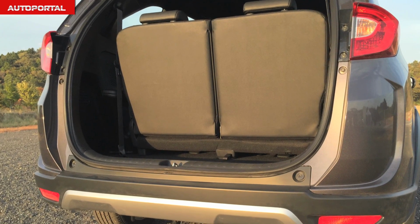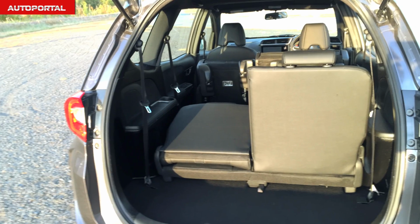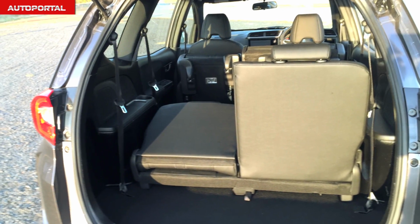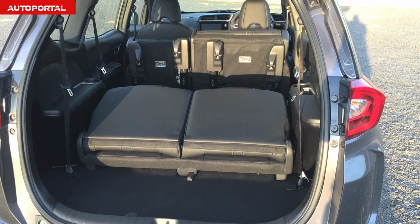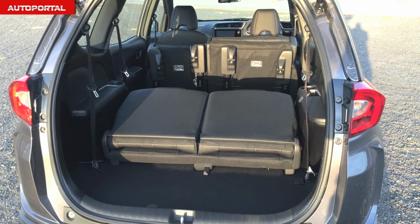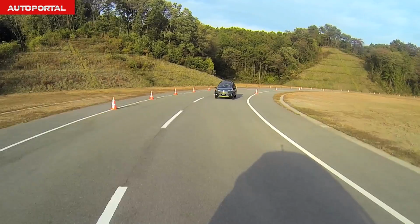With the last row of seats up, there's very little space to keep your luggage in, but being a Honda, this cabin is huge on flexibility. You can fold the rear seats down, you can tumble them, and you can also tumble the middle row and stow it away. All this means that you have plenty of space inside the BRV's practical and usable cabin for those long highway trips.